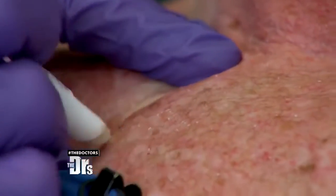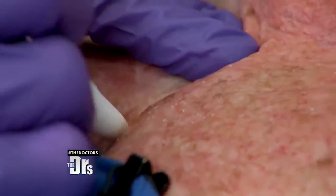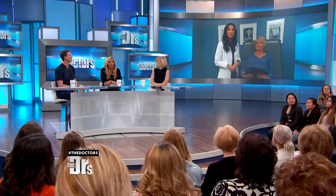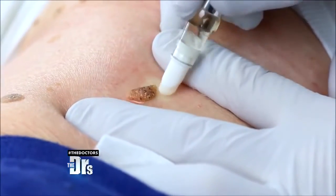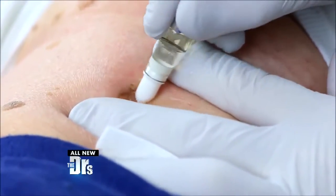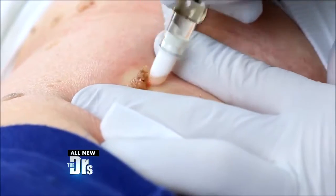So that's what you were seeing, was me actually scraping, using the solution to soften it and break it apart to actually take the brown spots off right then and there. So it's more than just a pen. Yeah. Around how many growths can you do with one pen? You can treat 6 to 8 with one pen, and it costs about $200 to $300.